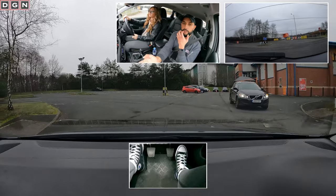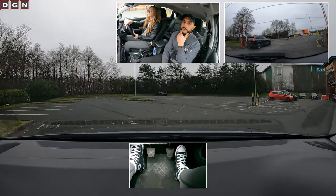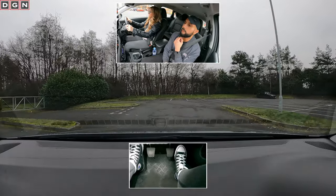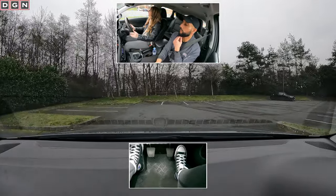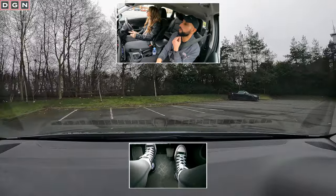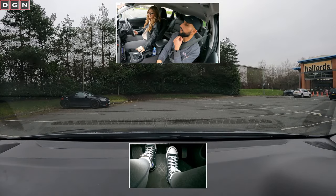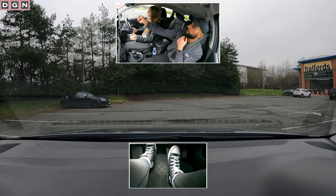Keep it slow. Keep to the left. Carry on. Keep going. Now, off the gas. Steer to the right. Put the clutch pedal fully down for me. Clutch pedal down. Stop the car here a second. Select gear one. And just drive forward into any one of those bays, please.